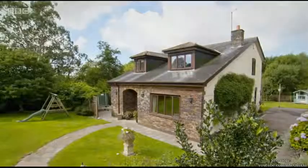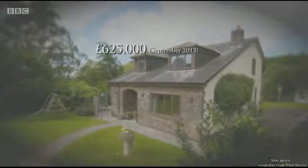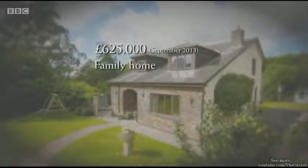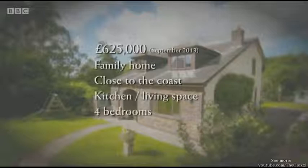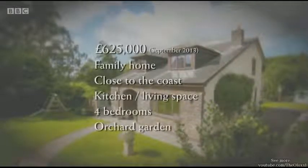On the market for £625,000, our first property is over budget, but the owners are willing to accept a lower offer. It's a modern, spacious family home set in a peaceful rural setting close to the sea. It comes with a large eating kitchen and living area, and there are 4 good-sized bedrooms. The garden is laid to lawn, and it has its own mini apple orchard.